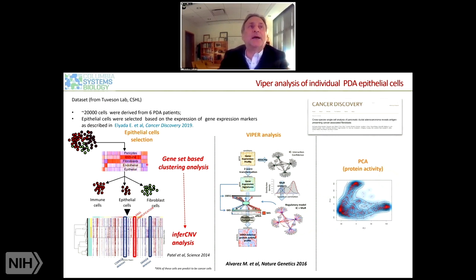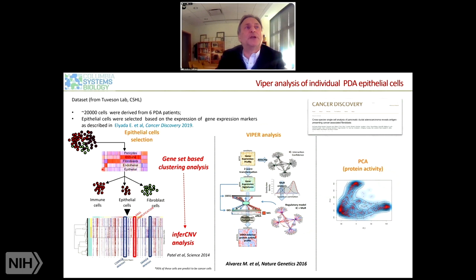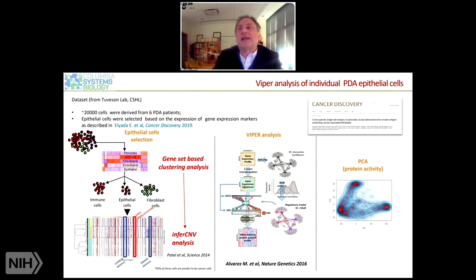And so we use data from a prior publication with Dave Tuveson, where we had actually focused on the fibroblasts to identify these multiple different subtypes of fibroblasts that are immunosuppressive. And instead of focusing on the fibroblasts, you focus on the epithelial compartment. You can see how small it is compared to all the cells that we could identify. We validated by inferCNV that these were actually tumor cells, and then performed our analysis using VIPER and clustering, but the clustering was done not by gene expression profiling, but rather by protein activity.